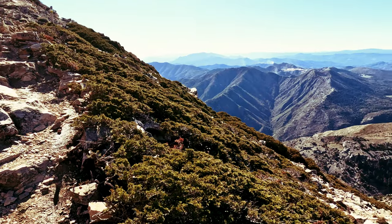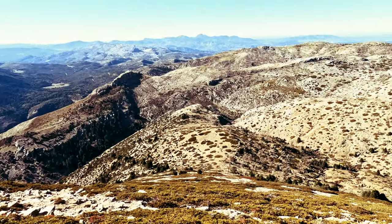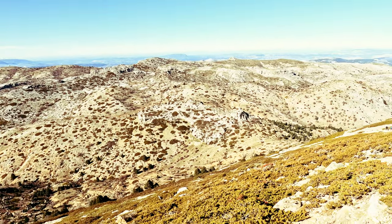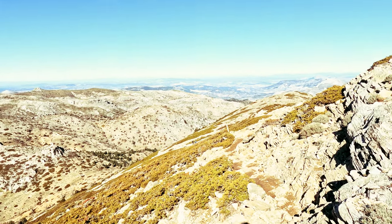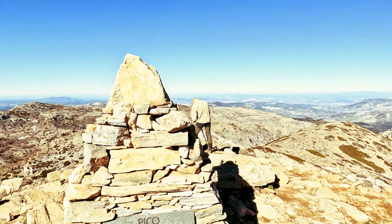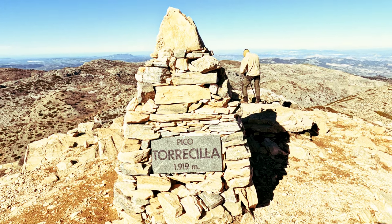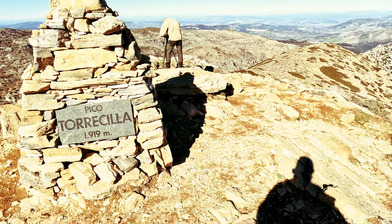Okay, so we are almost there. A couple more steps, but I'm so tired right now. Can't wait to see the peak. Finally. So, Pico de Torrecilla, 1919 meters high.